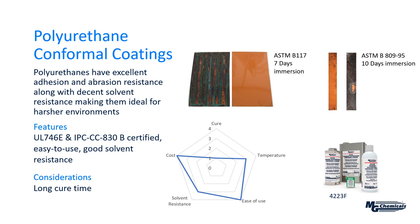Also, we had this tested for sulfur gas resistance. This is a byproduct you might see in a gas field, so it's important if you're working in that kind of environment. And again, when you compare it to the control, the uncoated sample, you'll see significantly less tarnish accumulated on the coated sample. So the 4223F is certified as a conformal coating under the UL746E standard and was certified under the IPC-CC-830B standard. Now, the one drawback you need to consider is that it has a long cure time.